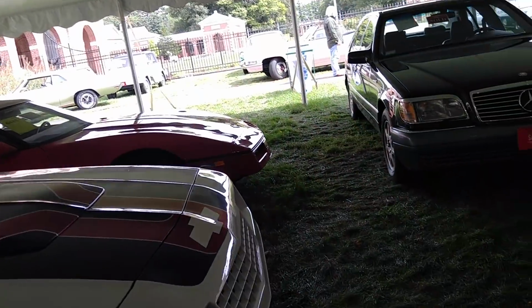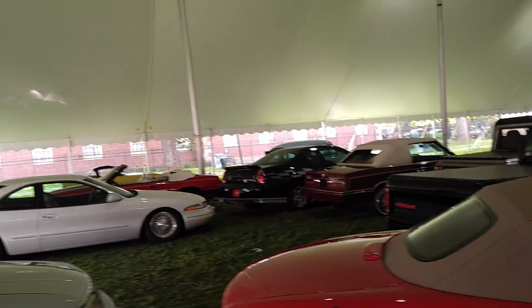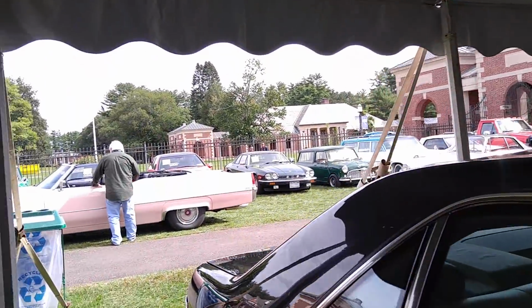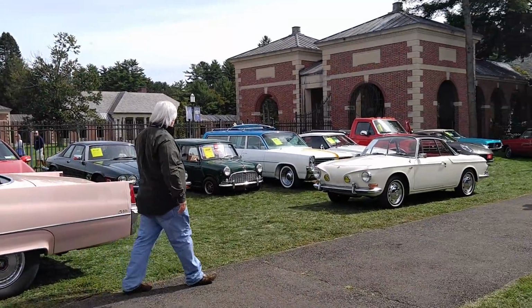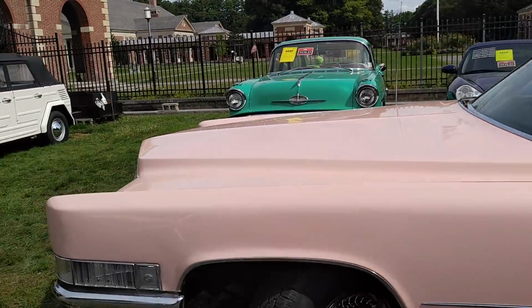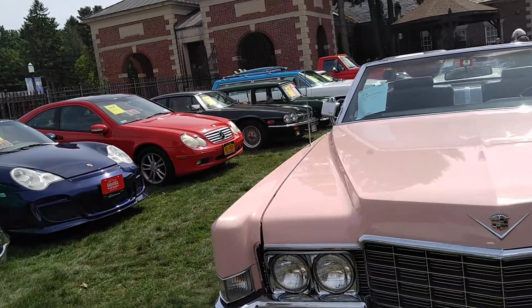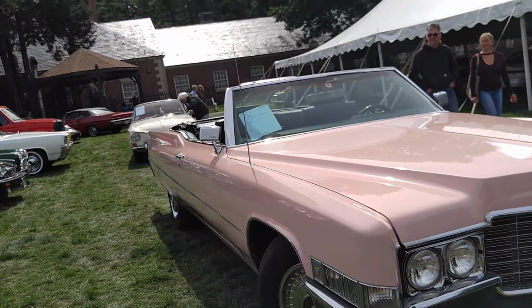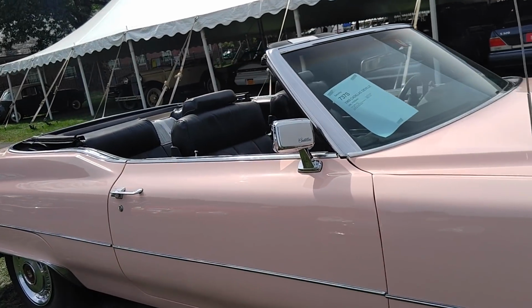What else did I see? A '69 Cadillac, Mustang, Thunderbird. There's so much to look at here. The day just flies by as you're enjoying all the beautiful cars. I gotta go look at that in a minute. Is that a Renault Dauphine? 1969 Cadillac. My father had a '69 Sedan DeVille in light brown with Michelin tires back in 1971. My dad liked to drive Cadillac. I think my mother liked him to drive a Cadillac.